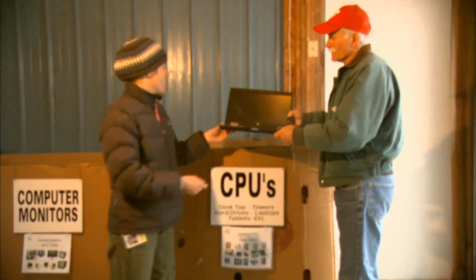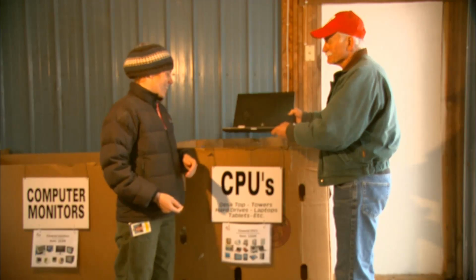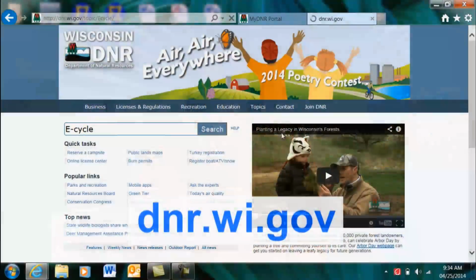Well, sort of right. To start with, you can't just pop a TV into your home recycle bin. You have to take it somewhere that's specially set up to collect electronics for recycling. To find the electronics collection site closest to you, you can go to the DNR's website and search for eCycling.